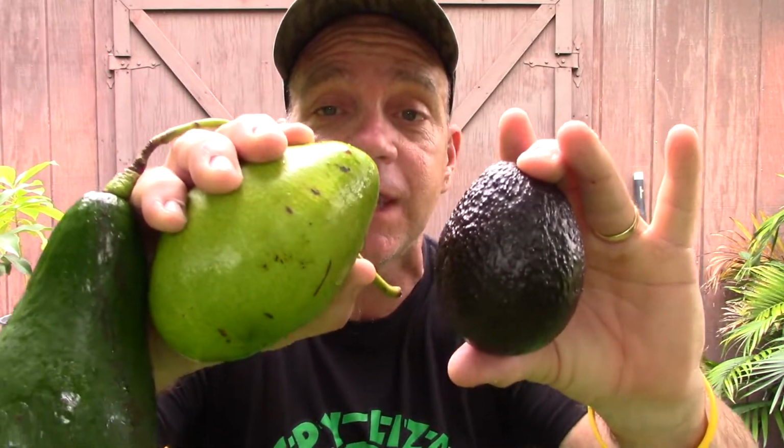His wife, Lula, loved the taste of this fruit so much that when he patented this cultivar, he named it Lula, after his wife. So having heard all that, I imagine it's a lot easier to understand how we could have different varieties of the same exact fruit that look so different from each other.